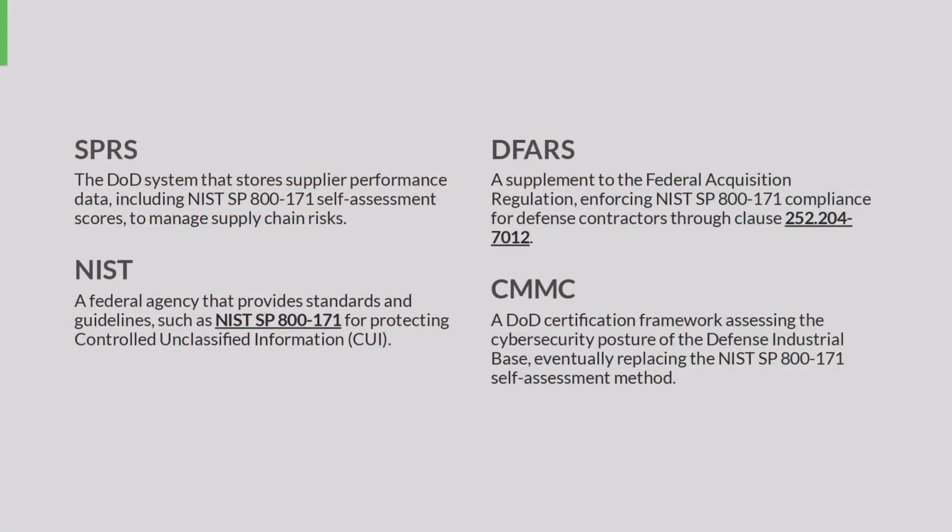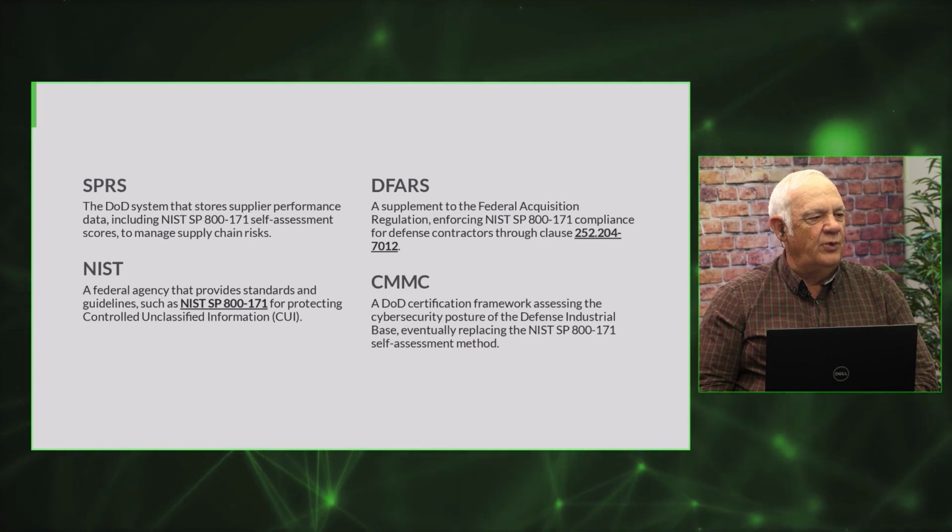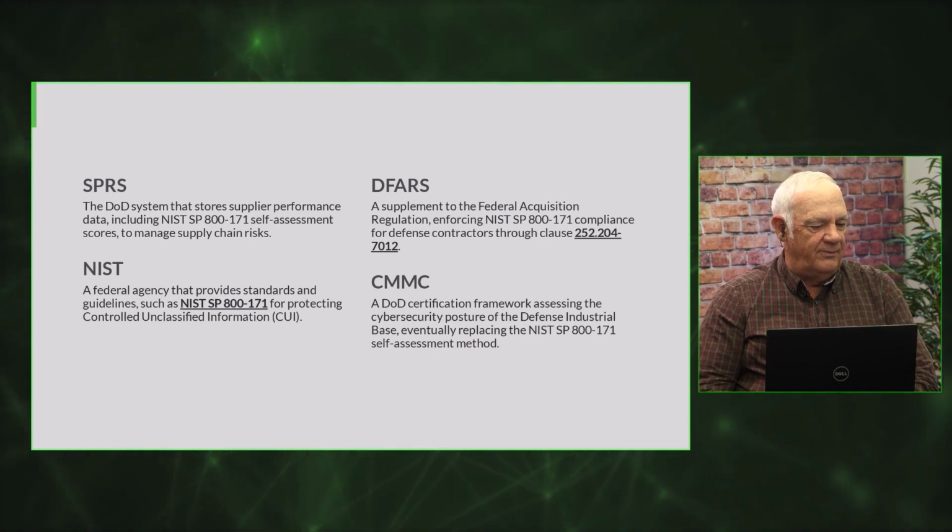Then you have your NIST, which is your National Institute of Standards and Technology. That is the NIST 800-171. That's where the requirements come from. There are 110 requirements that you have to address in this self-assessment that you do. You need to determine, are these controls in place or aren't they in place? And if they're not in place, when do I plan to put them in place? That is where you get your SPRS score from.